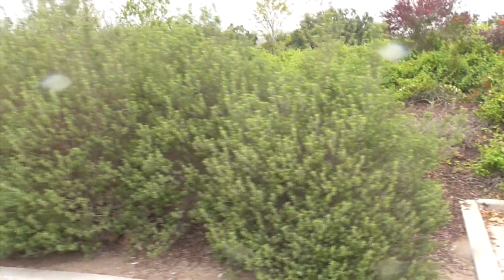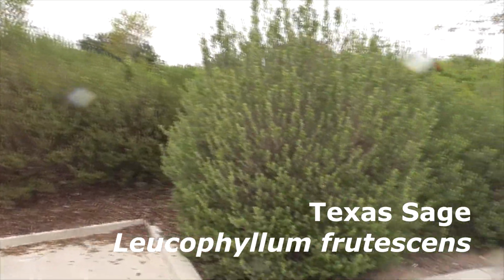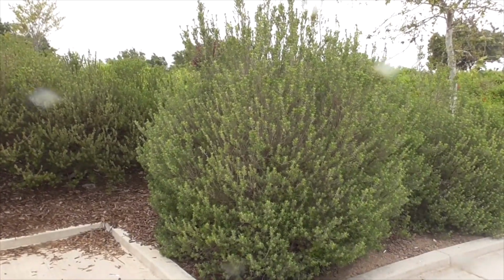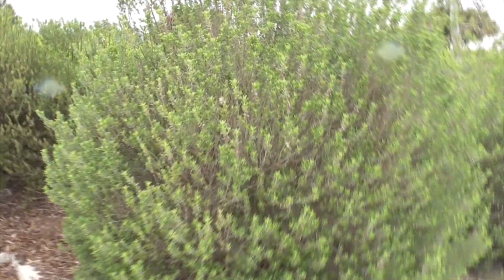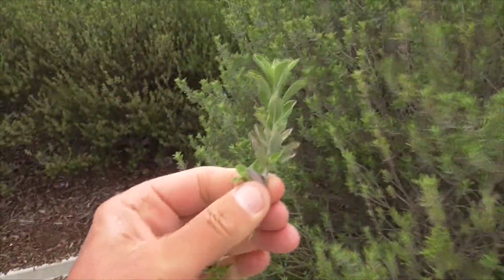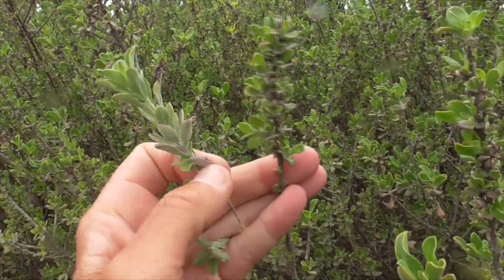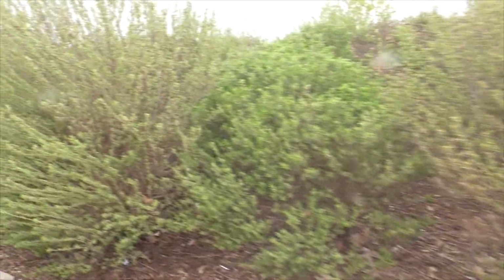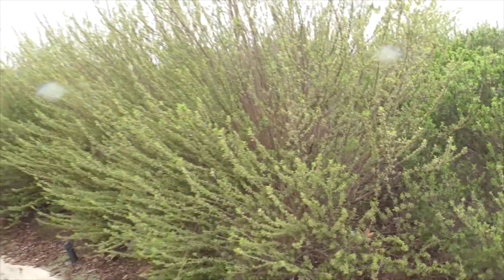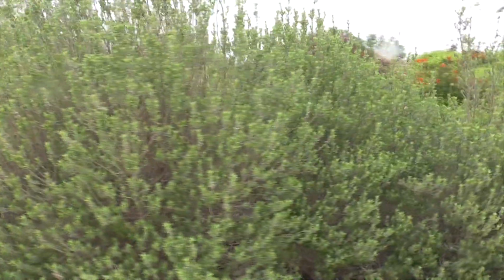This guy here, well, he's called a Texas Sage, Leucophyllum frutescens. He's not a true sage though, from the genus Salvia. There's two varieties here. This one here is silvery, okay? And this one here is more bland. See that? So we have a silver variety and a more bland variety. Wow. He's also called a barometer bush because he loves to flower after it rains.